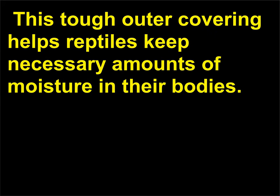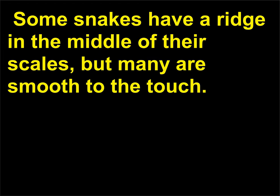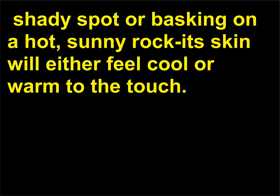This tough outer covering helps reptiles keep necessary amounts of moisture in their bodies. Some snakes have a ridge in the middle of their scales, but many are smooth to the touch. Depending on its external conditions, if it's lying in a cold, shady spot or basking on a hot, sunny rock, its skin will either feel cool or warm to the touch.